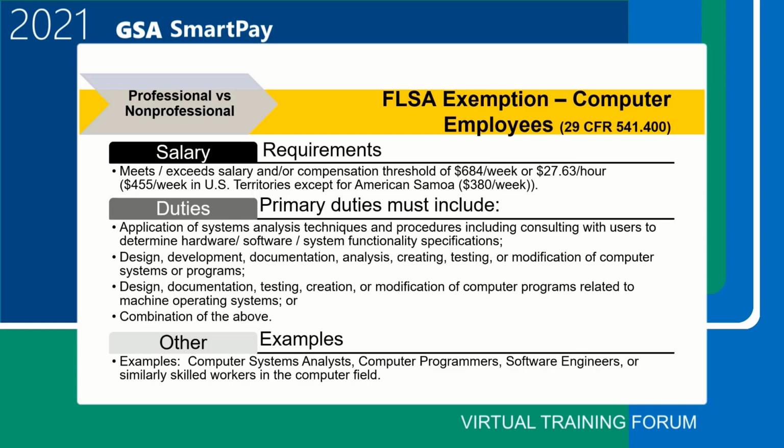The exemptions apply only to computer employees whose primary duties consist of the application of systems analysis techniques and procedures, including consulting with users to determine hardware, software, or system functionality specifications, design, development, documentation, analysis, creation, testing, and modification of computer systems, and the design, documentation, testing, creation, or modification of computer programs related to machine operating systems, or a combination of all those above, as you see listed on the slide, which requires the same level of skills.